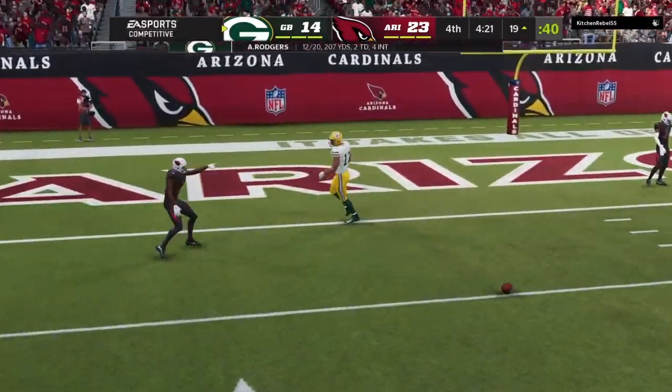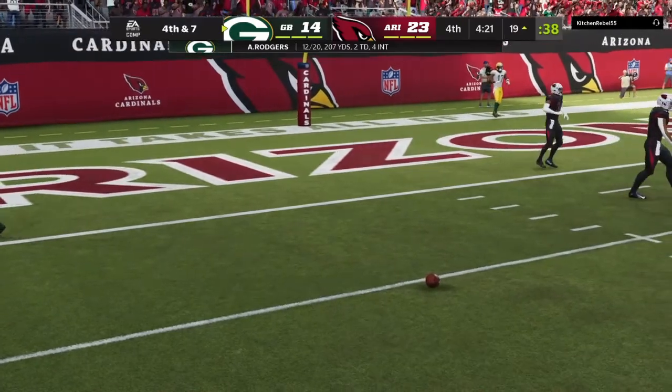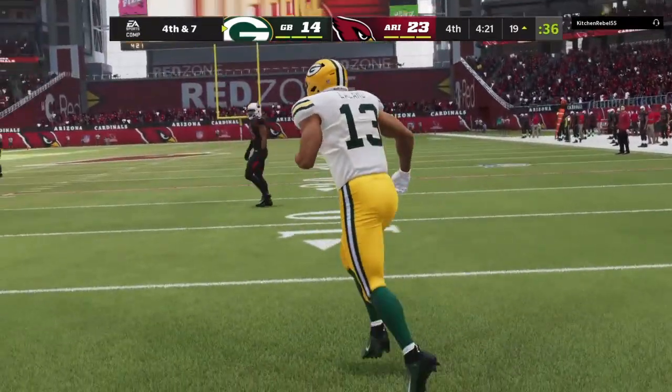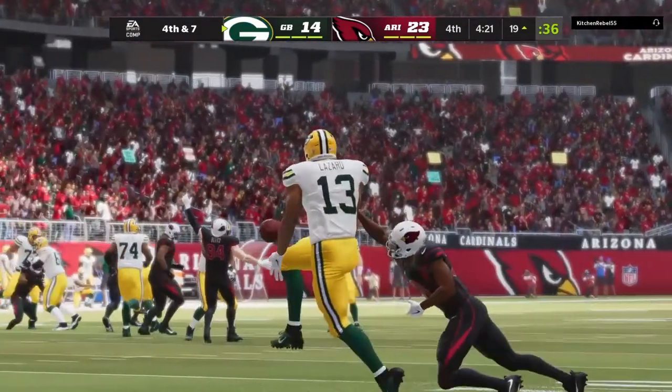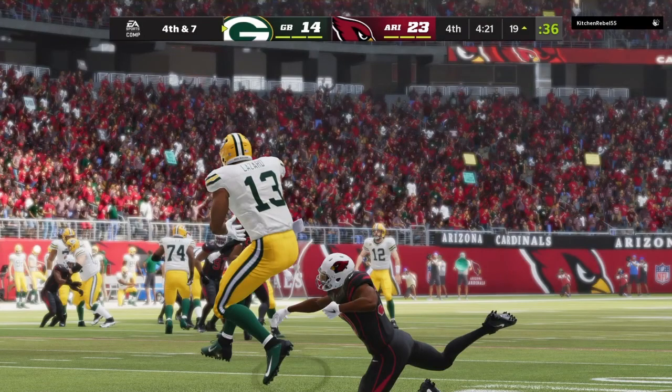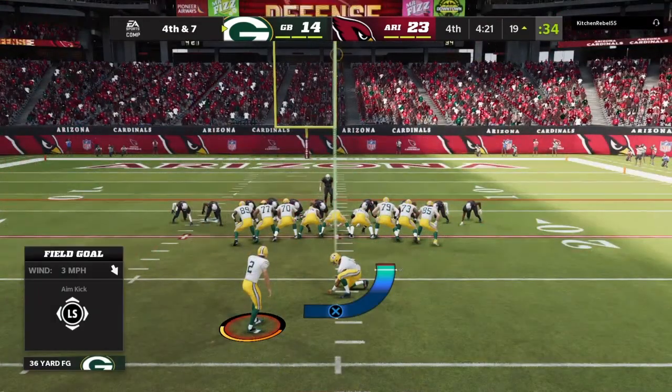And that's going to be incomplete. The contact there enough to jar that ball free. And it brings up 4th down. It's been clear in this matchup which side has been the more physical one. It's been this defense. And here's another example on that last play.